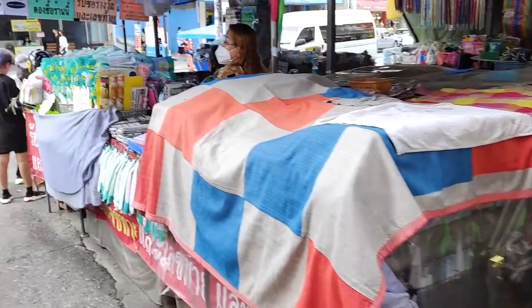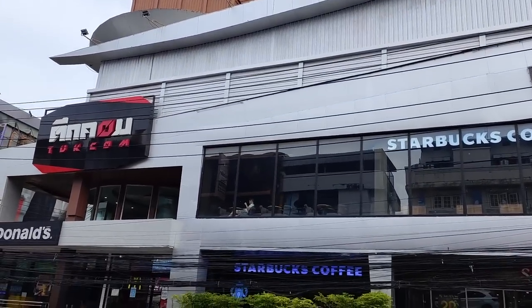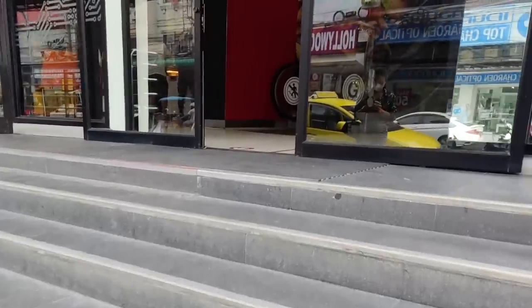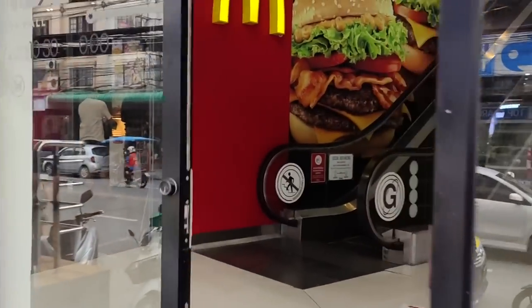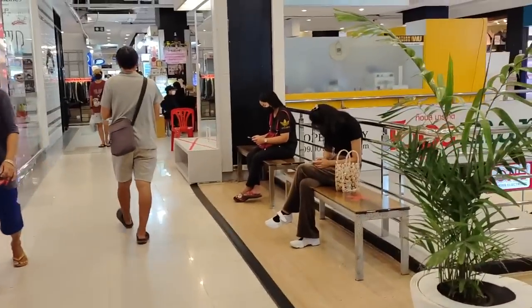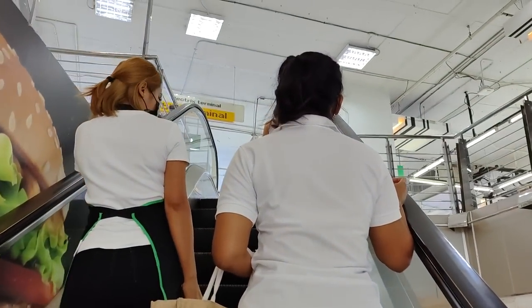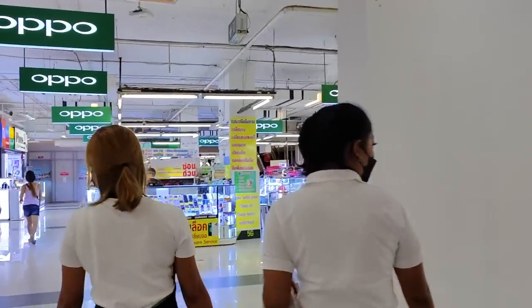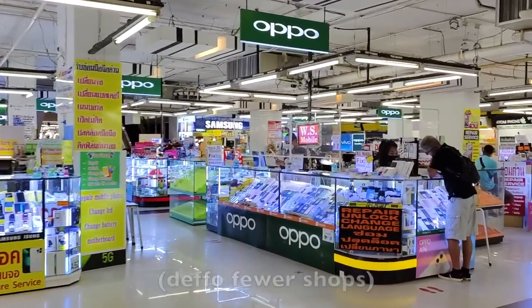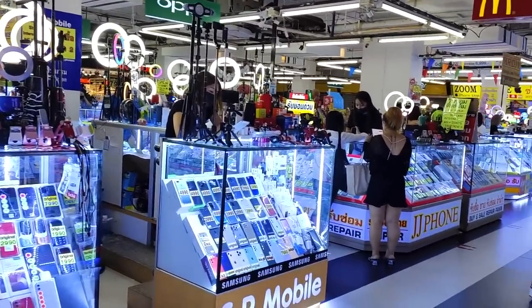Okay, Tukom, right around the corner. So here's Tukom, the big electronic shop in Pattaya. Let's have a look if it's still going. I'm sure it is. Let's go upstairs. This looks much the same as I remember as well. Maybe fewer vendors, but lots more shops open at the other end here.